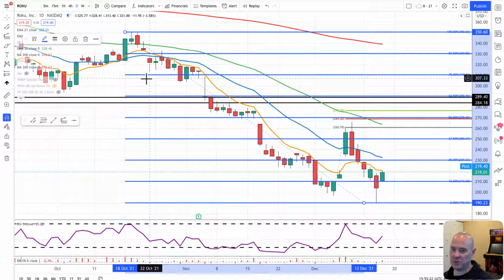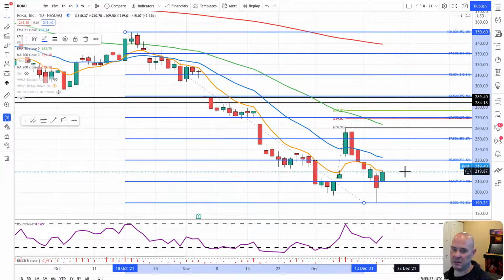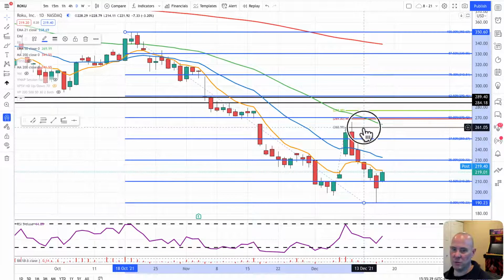Actually, Roku just triggered a buy entry today. So if you want to play that intraday, it triggered a buy entry. The stop would have to be below yesterday's low. But that's sort of an interesting play for Roku.